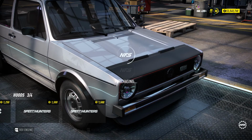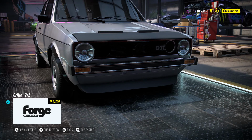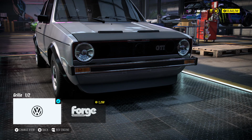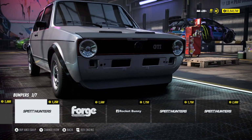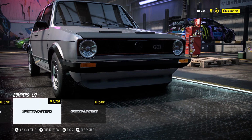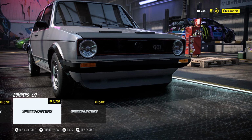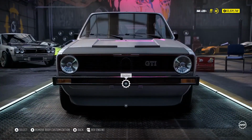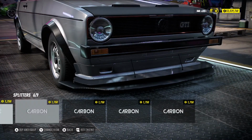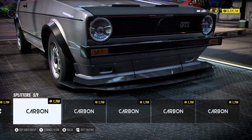We'll go with the standard JDM style bonnet with a cover up front. We wish... No, this is from the Golf 2. We don't really wish this car to look like the Golf Mark II. In terms of bumpers, we don't want chrome here. But we wish for a bumper like that. I like this one. In terms of splitter, oh, now we can actually go and remove snow from the roads.